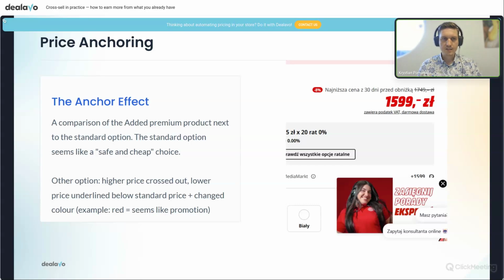First one is price anchoring. In price anchoring, we have two ways of operating within this strategy. First one is the comparison of the added premium product next to the standard option. There is no screenshot of this situation, but this is the situation where we have the standard option and the more advanced options with a higher price.